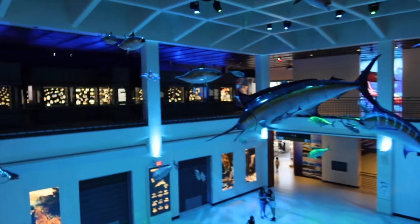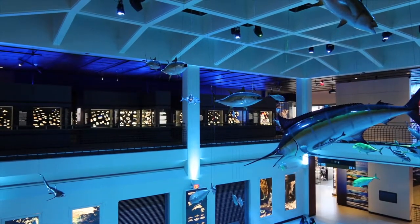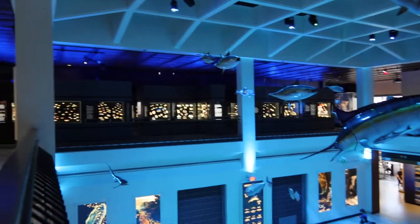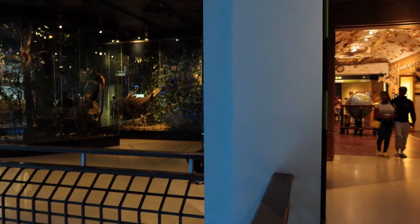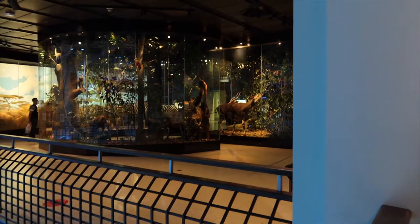So over here they have the study of invertebrates, stuff like clams and starfish over on that side. And over here they have an animal exhibit. It's pretty cool. We'll go over here first and then we'll go into the animal exhibit.